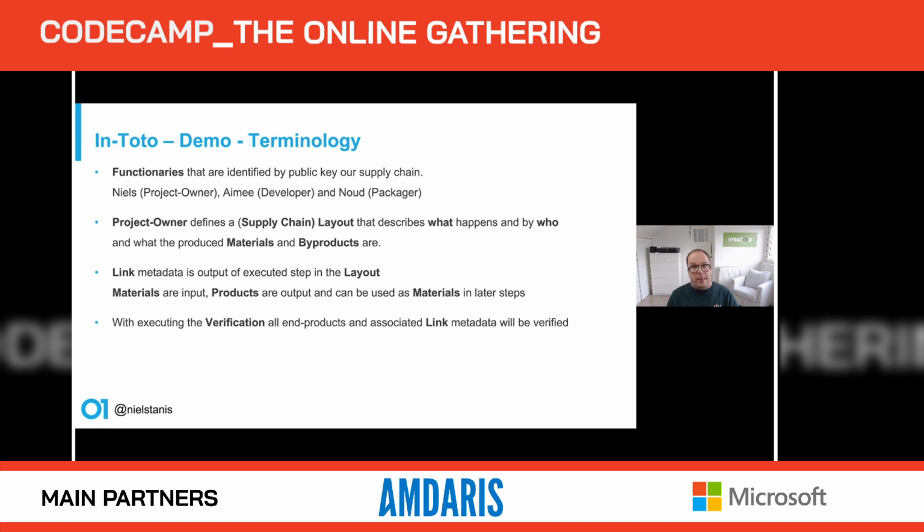So, and that will be identified by a public-private key pair, right? So it's public-private key pair based, and there's signing happening, which is the private key that will be held by that functionary, right? It won't be shared, and the public key allows you to validate that thing that's been signed, and that's the whole check that you're doing.